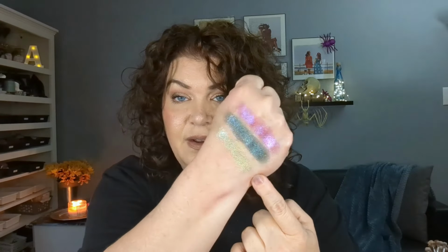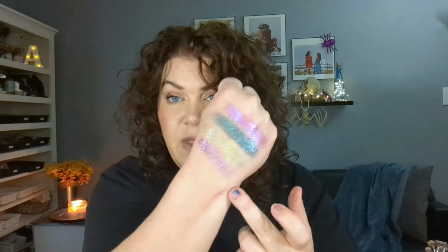And this green shadow right here, you guys, it is stunning. Look at that. It's got a little shifty shift to it. I'll do the purple too for you. There's the purple. It has a shifty shift to it. I was pleasantly surprised with this palette and definitely decided to keep it.